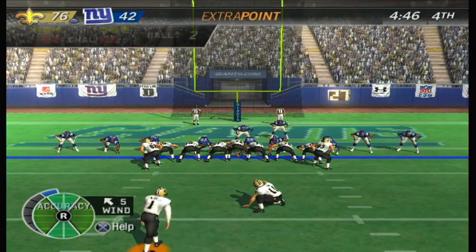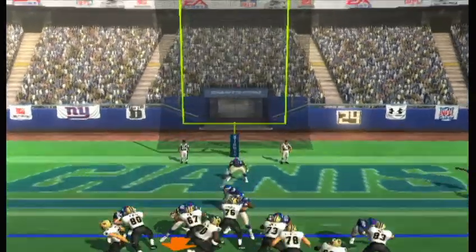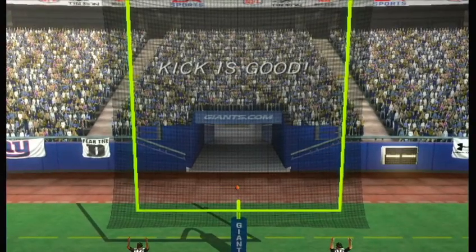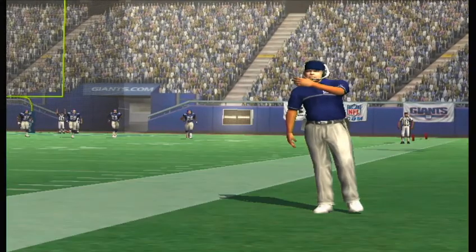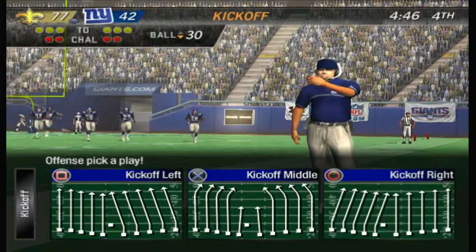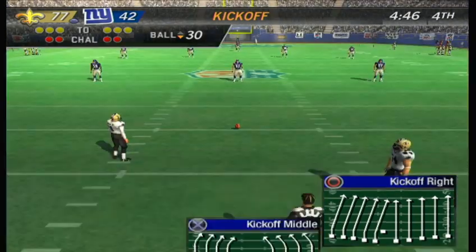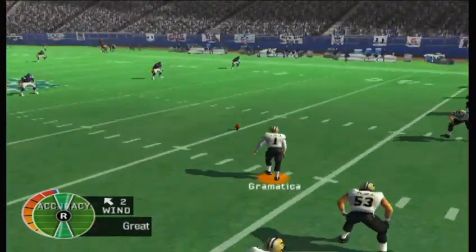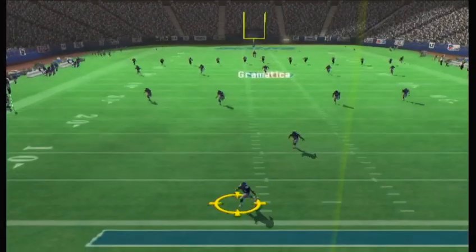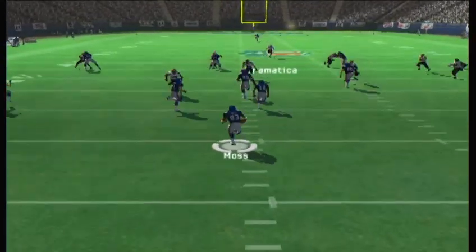Gramatica comes in for the extra point. The point after is good. The Saints pour it on with another score. New Orleans is lined up for the kickoff. Moss back to return. Deep kick without much hang time. From the 2.